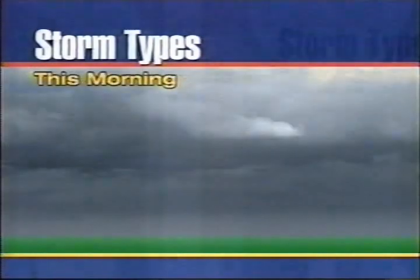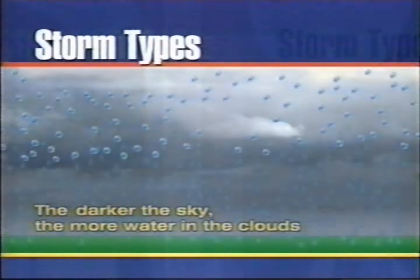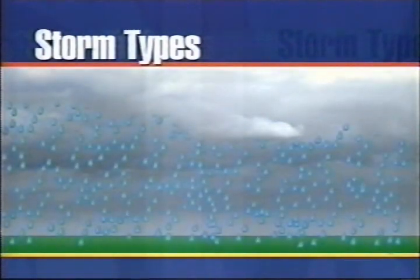The winds can gust over 55 miles an hour. Now back to this morning's downpour. You probably noticed how dark it was just before the rain. That's because the water in the clouds prevents even light from the sun from getting through. The darker the skies, the more water in the clouds. Now once the cloud burst begins, skies can lighten quickly.